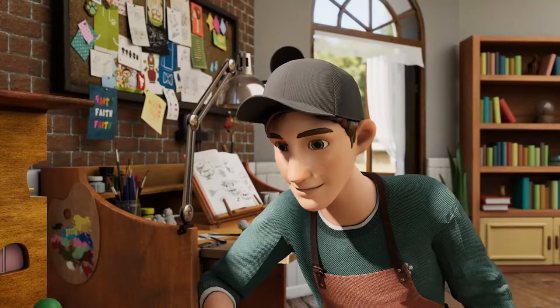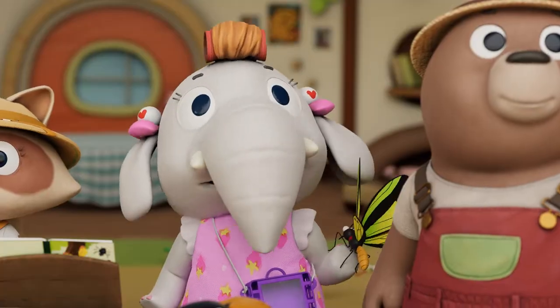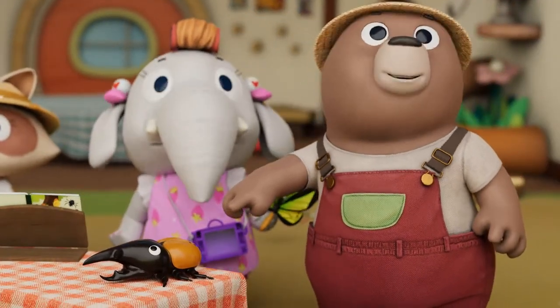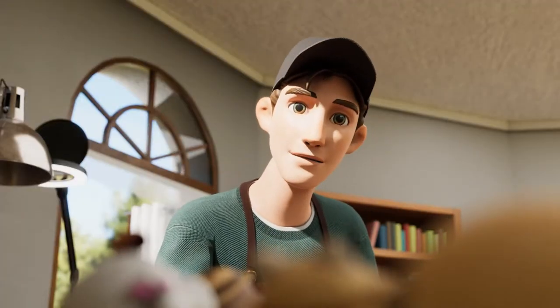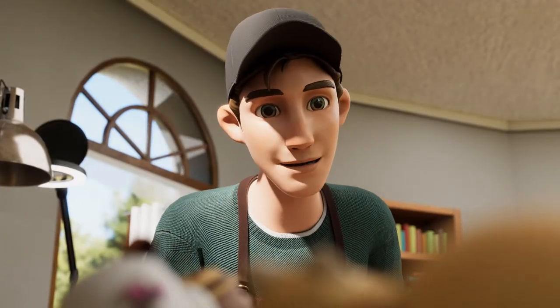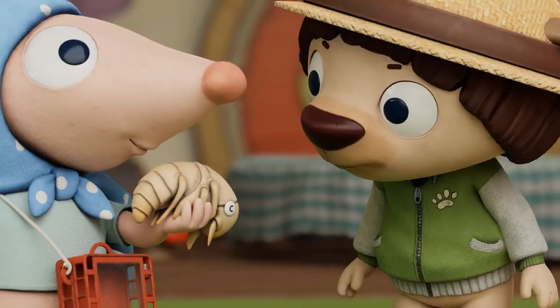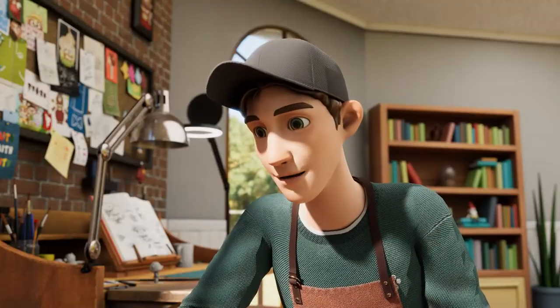Hi, kids. Did you catch a lot of insects? Hello, Luca! I caught a butterfly! I got a big Hercules beetle! And I found a stag beetle! Good job! But where's Seowon? I'm over here. Guess what I found? Whoa! What is this? May, why don't you do the honors?